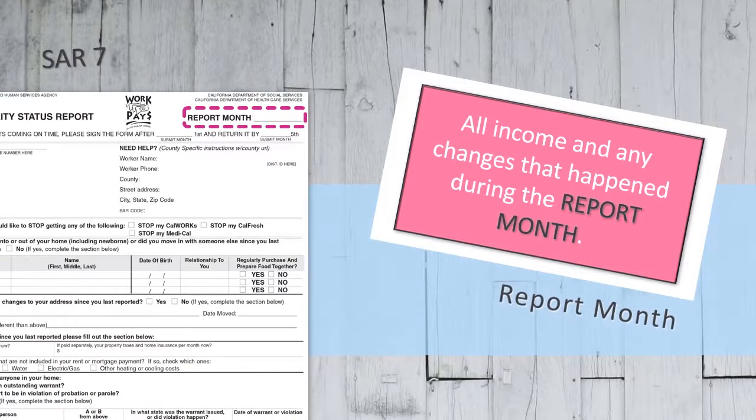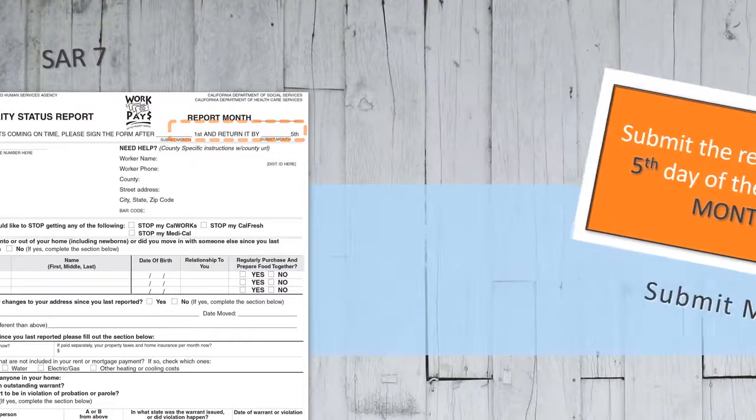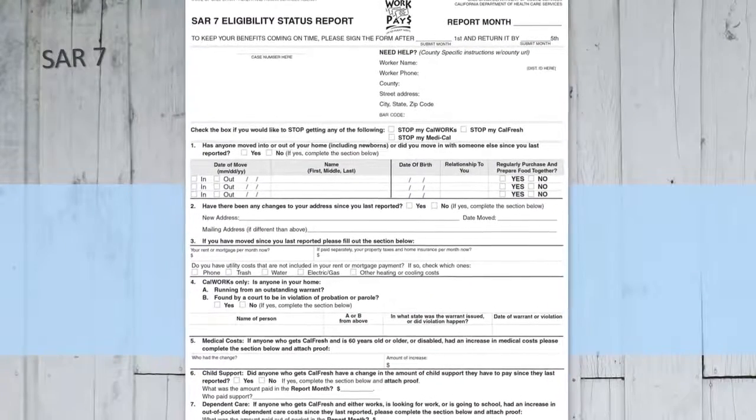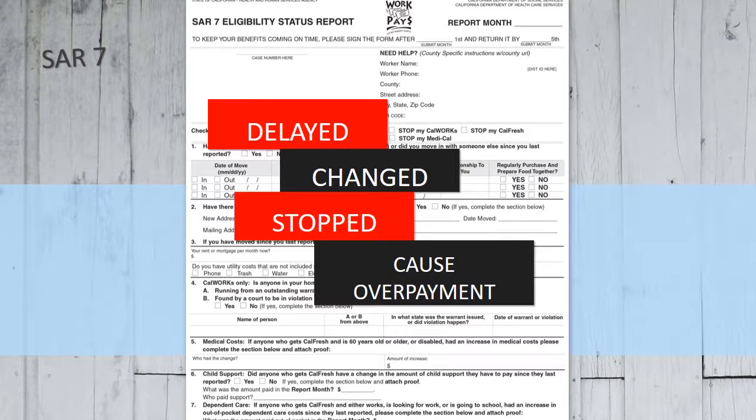The first thing that you will want to look at is the report month on the form. All income and any changes that happened during the report month must be reported on the SAR7. The SAR7 is due by the 5th day of the submit month. If a complete SAR7 report is not received on time, benefits may be delayed, changed, stopped, or cause an overpayment that will have to be paid back.